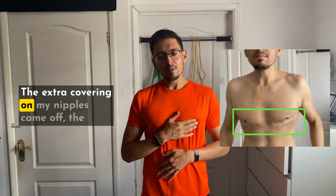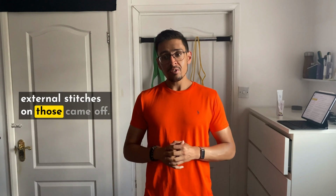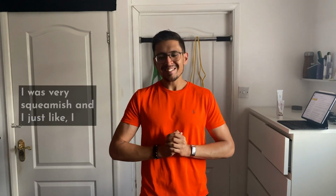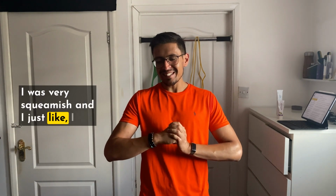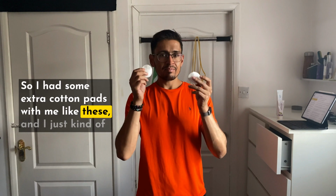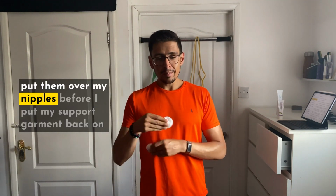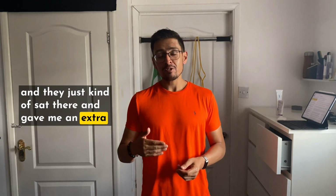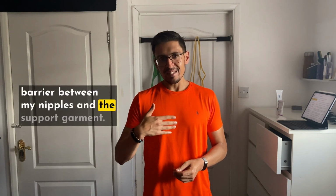The extra covering on my nipples came off, and the external stitches on those came off. So it was the first time I could actually see them properly, and I did not enjoy that experience. I was very squeamish, and I didn't want to be feeling this. So I had some extra cotton pads with me, and I put them over my nipples before I put my support garment back on. They just sat there and gave me an extra barrier between the nipples and the support garment.